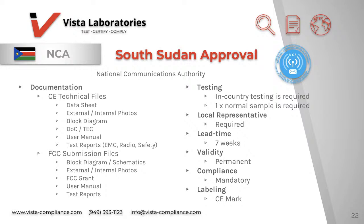NCA's conformity assessment system is based on both European, EU, and American FCC standards, which contributes to smooth market access. Conformity assessment in South Sudan does not require local laboratory testing of the product. The unlimited validity period minimizes the manufacturer's effort in obtaining a certificate of conformity. Products must be labeled with the CE mark.